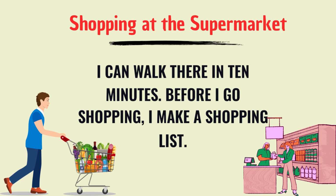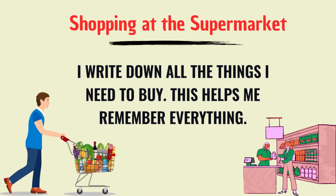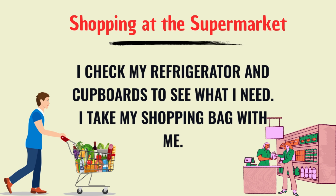Before I go shopping, I make a shopping list. I write down all the things I need to buy. This helps me remember everything. I check my refrigerator and cupboards to see what I need.